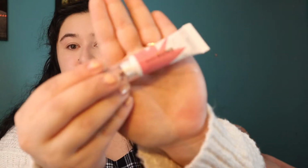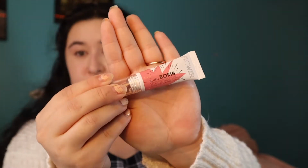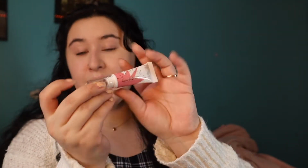I don't know, I thought I had a different shade in here, but I have the blush balm and it's in the shade Cheeky. So Cheeky is this rosy pink kind of shade, and I was like, I don't need another rosy pink blush. I have so many pink blushes. I thought I put this really, really pretty tangerine orange color in my cart, but I guess not. I guess I chose Cheeky.